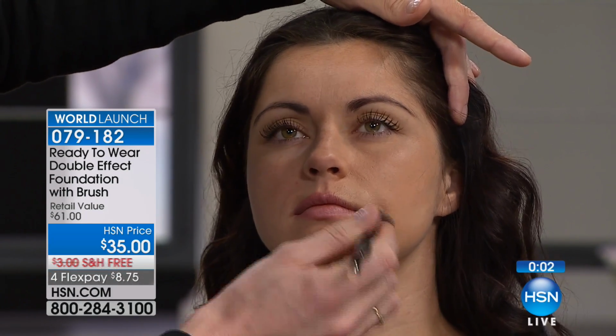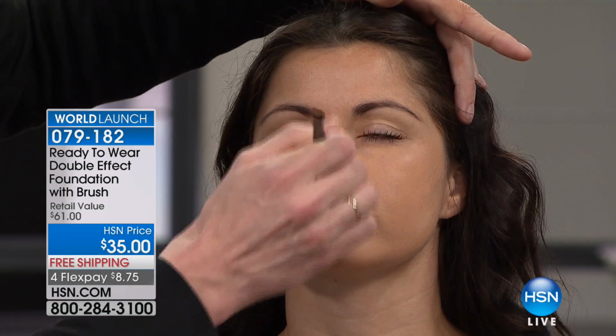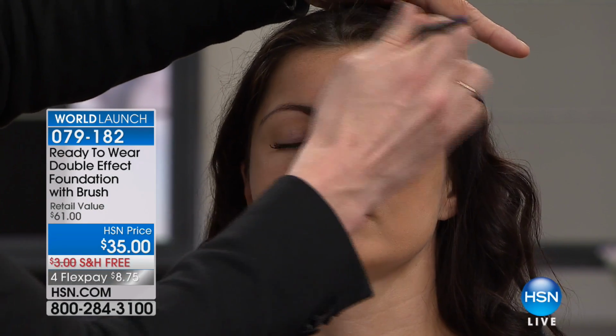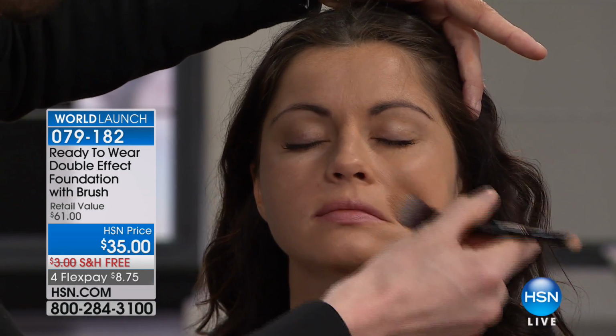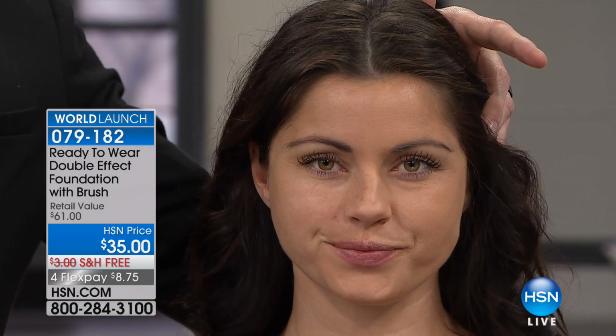It goes on smooth, it locks in her moisture, which is so key in any environment. Listen, during the summer you want to lock in moisture, during the winter you want to lock in moisture, and for very different reasons. But look how beautiful that skin is. Look at the radiance, and look at the smooth nature of the skin now. It's touchable, it's velvety, it's soft, it's gorgeous. Look at the difference. Wow.